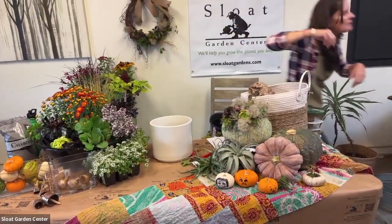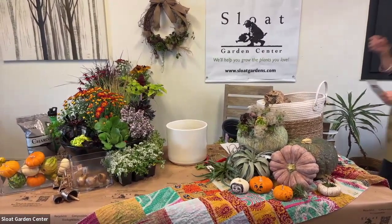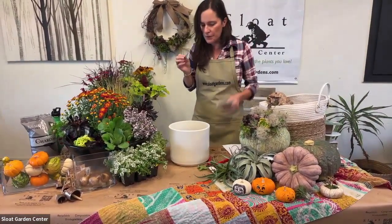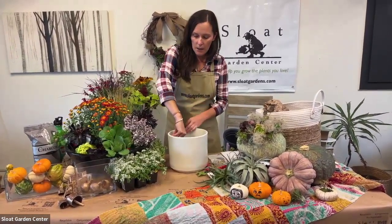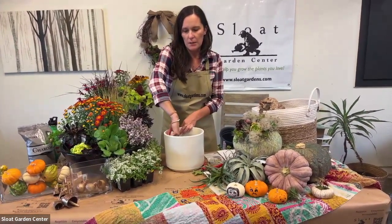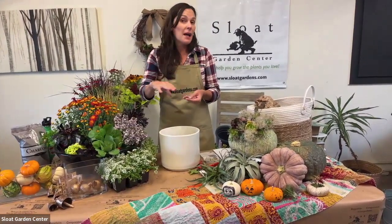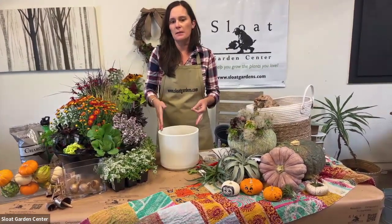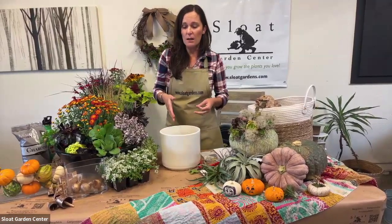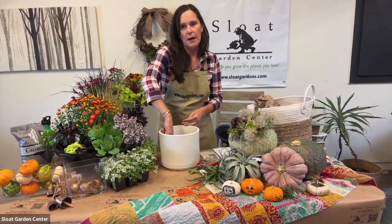Hold on, I forgot one thing. Okay, so one of the most frequent questions I get with containers is, do I use gravel at the bottom of them? I don't. My view on that is that it actually creates sort of like an air pocket that once the roots hit it, it can dry out the roots. Also, I like using as much of the container with soil as possible, because then you just have more root space and the plants have more area to grow out in.